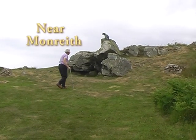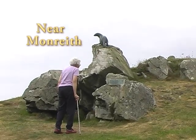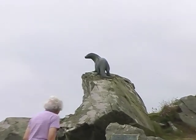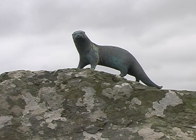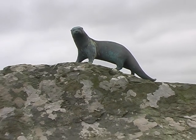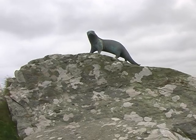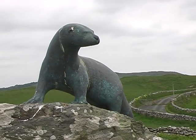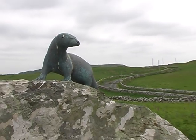The Gavin Maxwell Memorial, southeast of Monreath, sitting atop a rocky outcrop and a grassy hillock, close to the narrow road to the shore, is a bronze otter, commemorating the life and writings of Gavin Maxwell. From the hillock, enjoy what was believed to have been one of his favourite views along the delightful coastline.